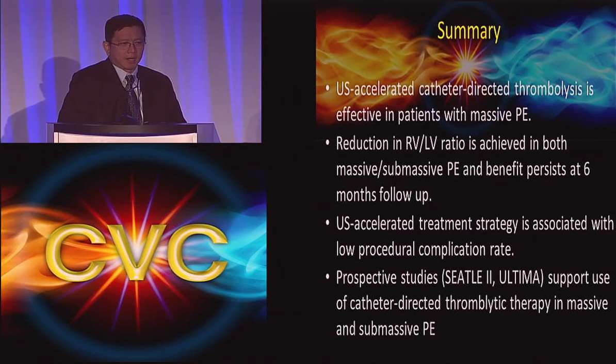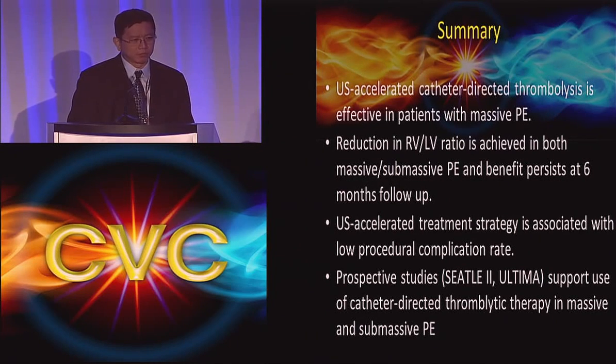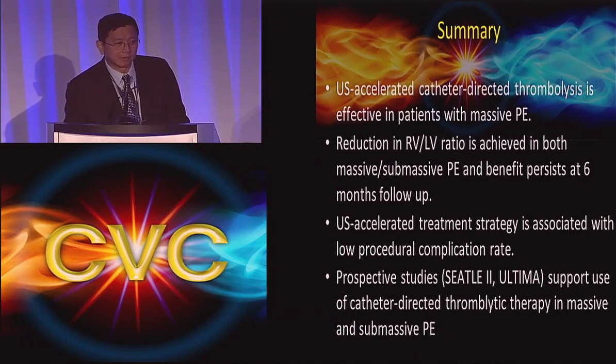And in summary, we believe that the ultrasound-accelerated thrombolytic infusion for patients with massive PE, even submassive PE, is very useful, and it's very efficacious. And the reduction in RV-LV ratio, i.e. improvement of ventricular function, can be demonstrated even after 6 months following the acute treatment. And in our experience, this is associated with a very low complication rate, particularly bleeding complication rate, which is also affirmed by other studies. And more recently, 2 studies, the Seattle trial as well as the Ultima, which is from the European trial, have also supported the use of this strategy in patients with either massive or submassive pulmonary embolism. Thanks so much for your attention.